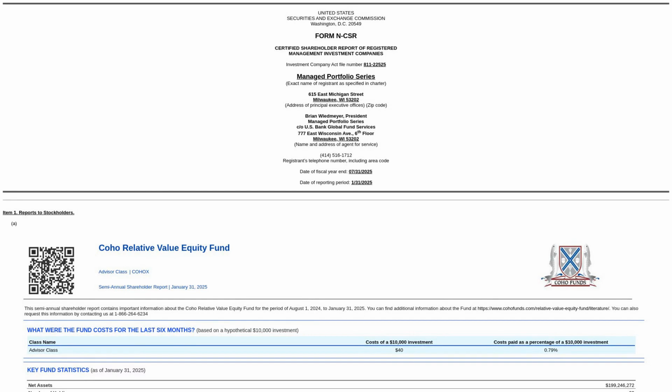Today we're diving into a report that might sound as exciting as watching paint dry, but trust me, there are hidden stories in these numbers. We're going to look at a shareholder report for the Coho Relative Value Equity Fund and the Coho Relative Value ESG Fund, examining how they performed and what they invested in during the last 6 months. Let's find out if these funds are making smart moves or just moving money around.